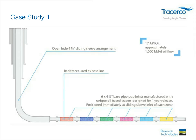So this particular case study is a 4.5 inch sliding sleeve arrangement, 17 degree API oil, with about 1,000 barrels a day. Now this red tracer is used as the baseline, the yellow clearly at the toe end of the well, and these ones have the pop joint, which was completion A from the previous examples of tracer install options that we can offer, and this was designed to last up to a year.